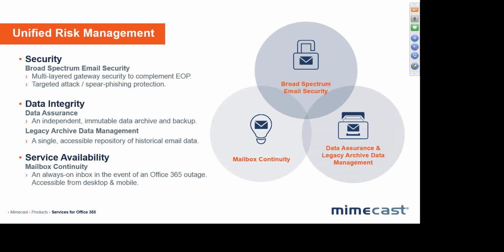From a security perspective, we have something called broad spectrum email security, which offers a multi-layer gateway security to complement Exchange Online protection, including antivirus and anti-spam, and also protection against advanced persistent threats, so those targeted attacks and spear phishing that every organisation is now becoming aware of. From a data resilience perspective, we have the idea of data assurance, so an independent, immutable data archive or backup which will protect you against loss, corruption and malicious activity.